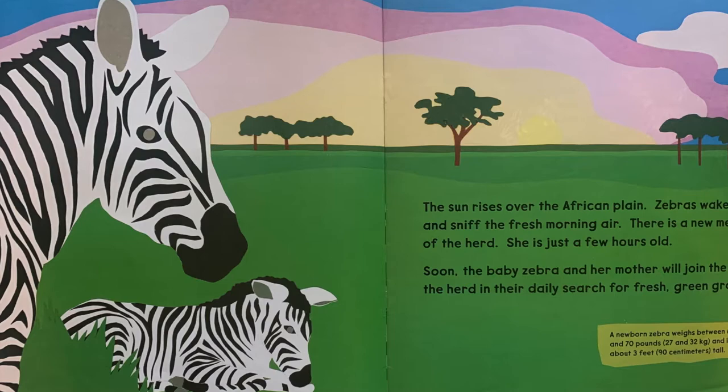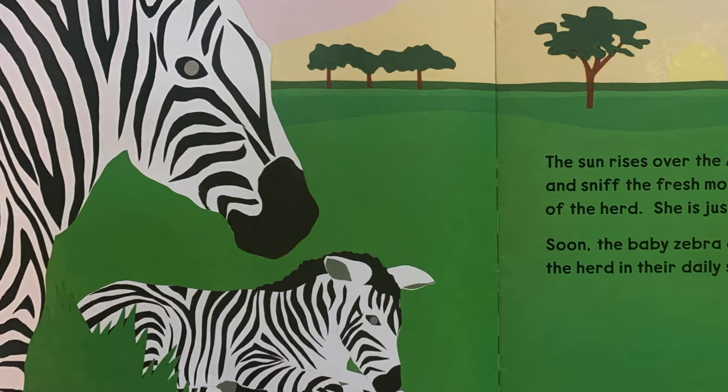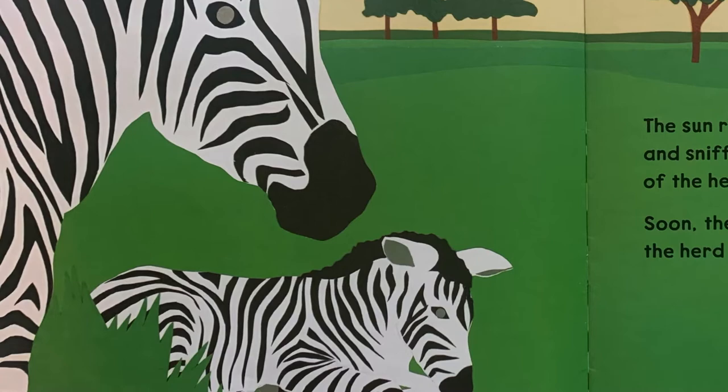The sun rises over the African plain. Zebras wake up and sniff the fresh morning air. There is a new member of the herd. She is just a few hours old. Soon, the baby zebra and her mother will join the rest of the herd in their daily search for fresh green grass.